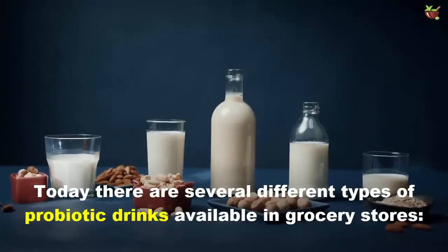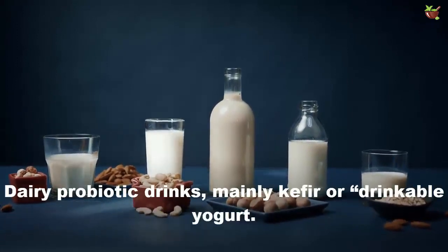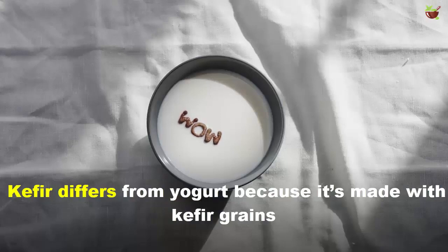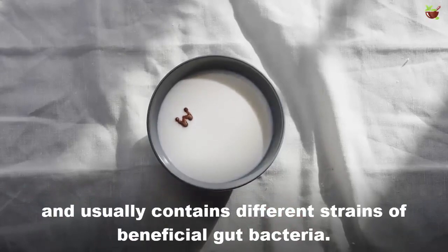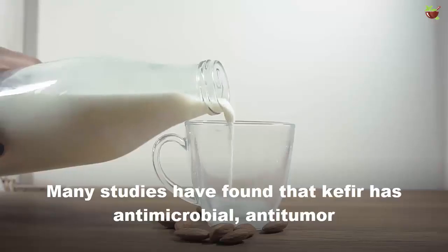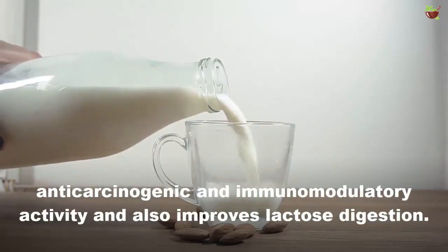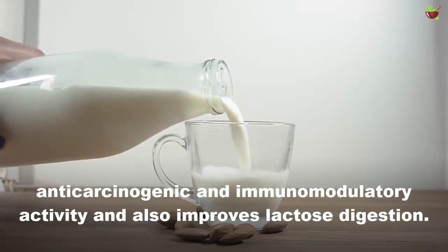Today there are several different types of probiotic drinks available in grocery stores. Dairy probiotic drinks are mainly kefir or drinkable yogurt. Kefir differs from yogurt because it's made with kefir grains and usually contains different strains of beneficial gut bacteria. Many studies have found that kefir has antimicrobial, antitumor, anticarcinogenic, and immunomodulatory activity, and also improves lactose digestion.